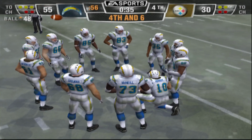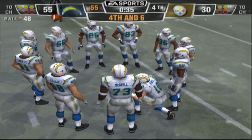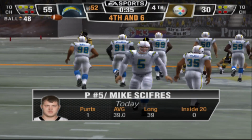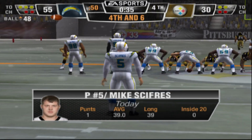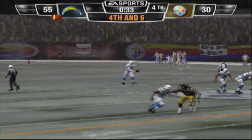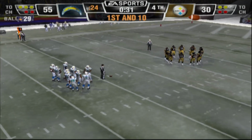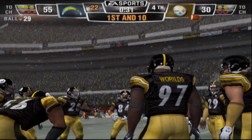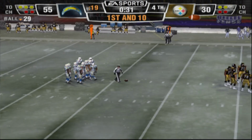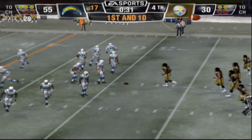Now they're going to have to punt the football away. I know there's not a ton of time left on the clock, but plenty of time to get his team right back down the field. Brown is back deep to return the punt. So the ball on the 29-yard line.